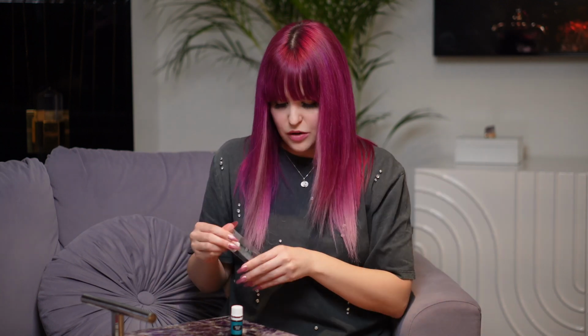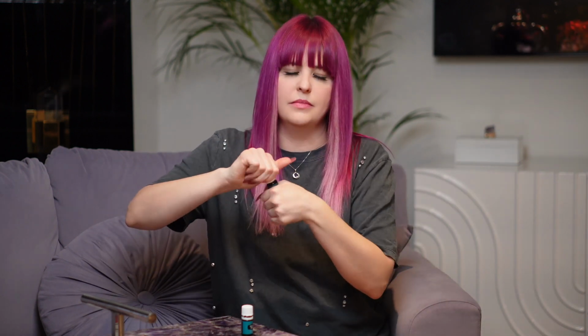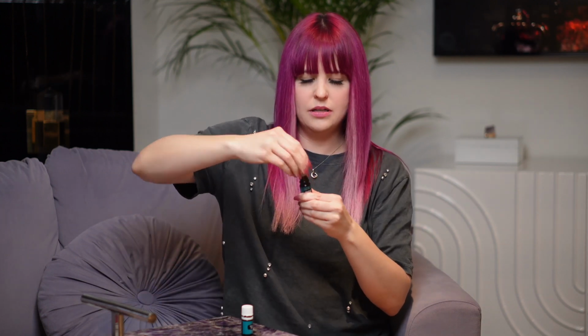Okay, here we go. So this is Northern Lights. This is Idaho Blue Spruce. This is Northern Lights Blue Spruce. I think that this one is my favorite. I get them confused. Let me open it. Northern Lights Blue Spruce. Oh, now this one's my favorite. Like an evergreen type of oil. It's about to get woodsy AF inside our condo.